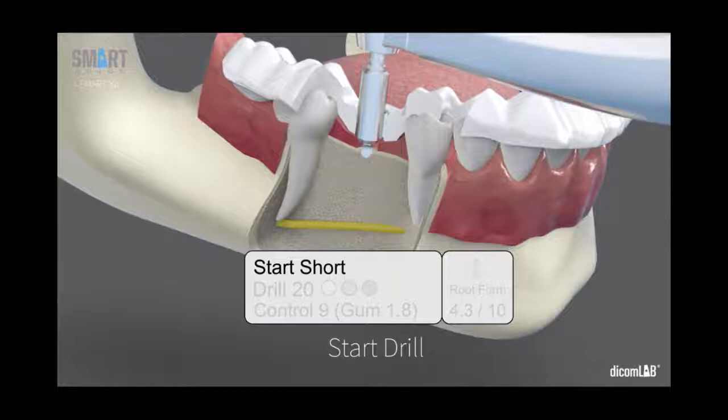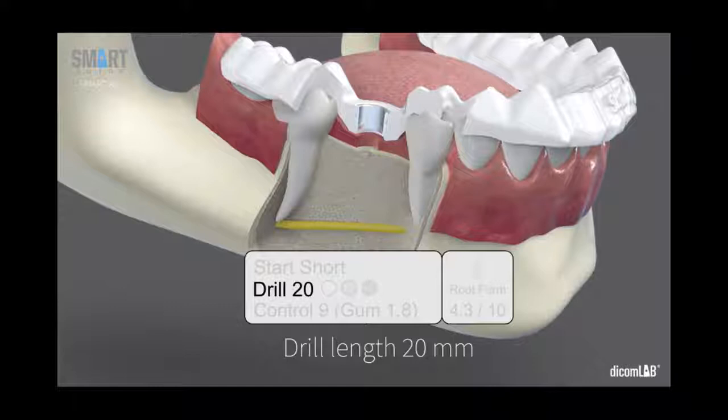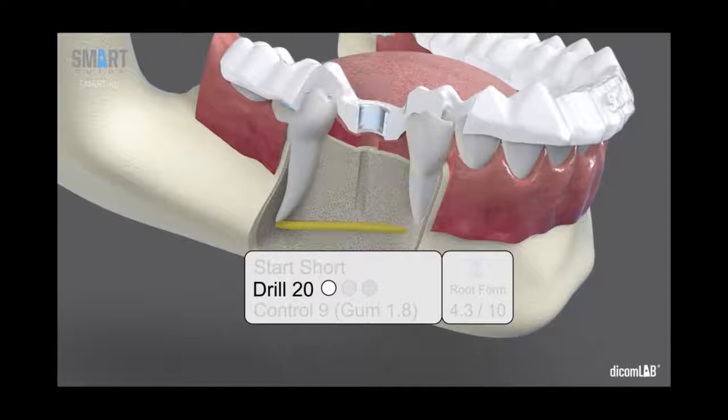The protocol shows you clearly what type of drills to use in what sequence. All the drills and all the tools have an apical stop, so they are angle safe and depth safe as well.